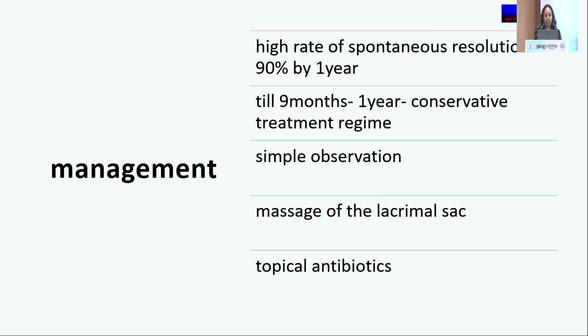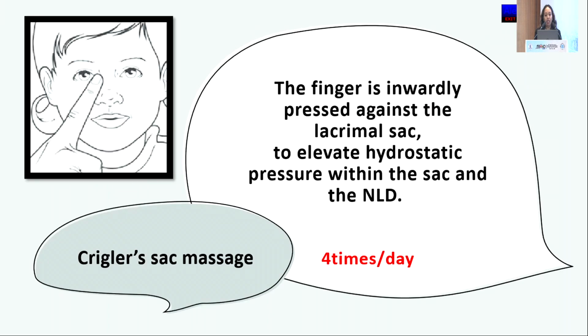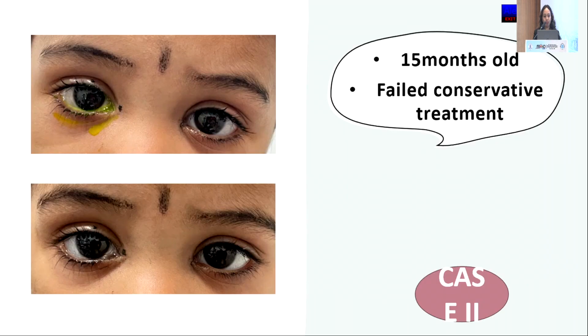So for the patient, we can follow this management. And in Crigler's massage, the finger is firmly pressed against the lacrimal sac to elevate the hydrostatic pressure inside the sac and the NLD. We should demonstrate it to the parent and ask them to do it 4 times per day, each time 10 to 15 strokes.